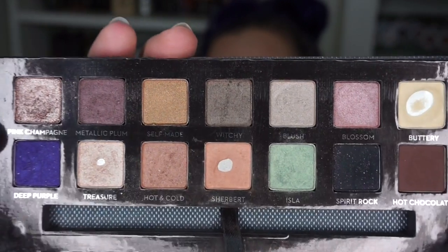I'm going to keep the palette. I'm going to continue to use it, but I do not think it's a great pack-this-one-and-travel, everything-you-need-for-complete-looks palette. This is not the palette for you. Here's a close-up of what it looks like now.